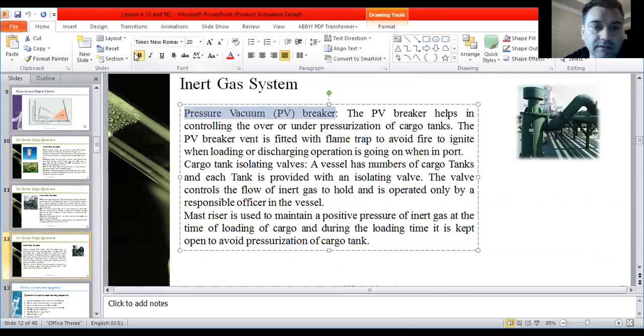The pressure vacuum breaker works like a spring, пружина. It's with the water inside. It's not a mechanical spring. It's water inside, but it compensates for the pressure jumps. When you close the tank, the pressure increases. When you open the tank, the pressure decreases. And this pressure vacuum PV breaker works with the water. It's compensating, mitigating the hammering of the gas pressure.